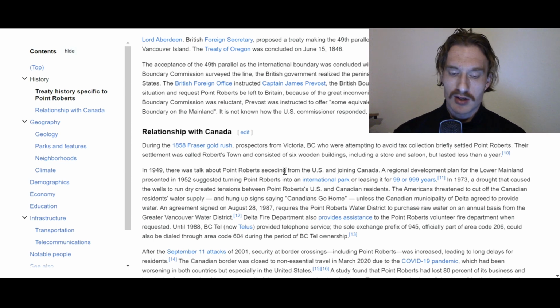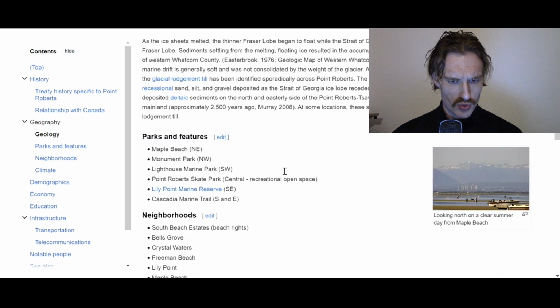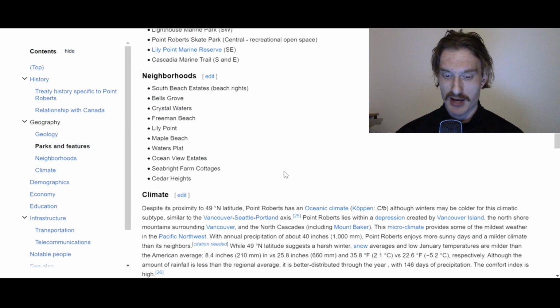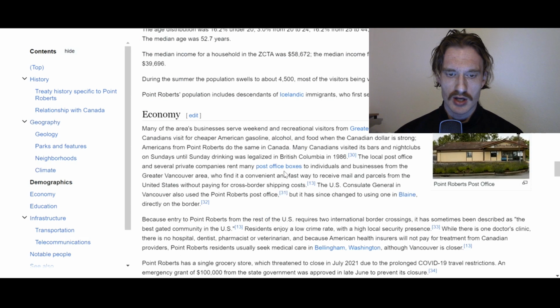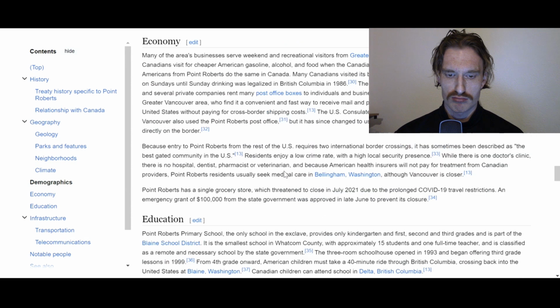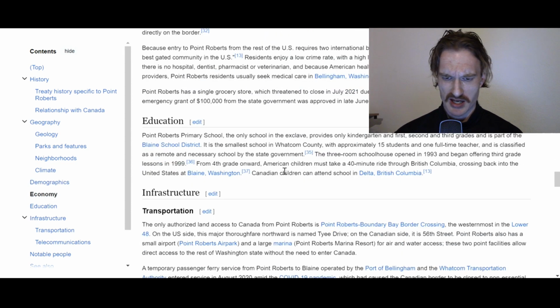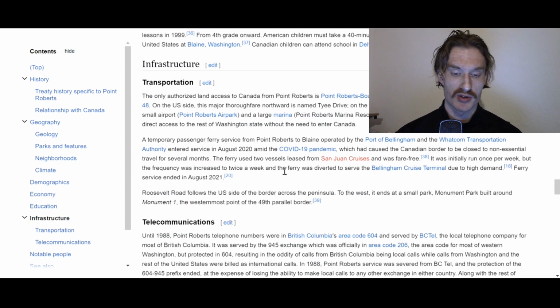Geography, geology, well. There are a few parks. There even are different neighborhoods. So maybe it's not that tiny after all. Yeah, I could imagine that, it being so small, it's just kind of a summer holiday destination for Americans and probably also for Canadians.